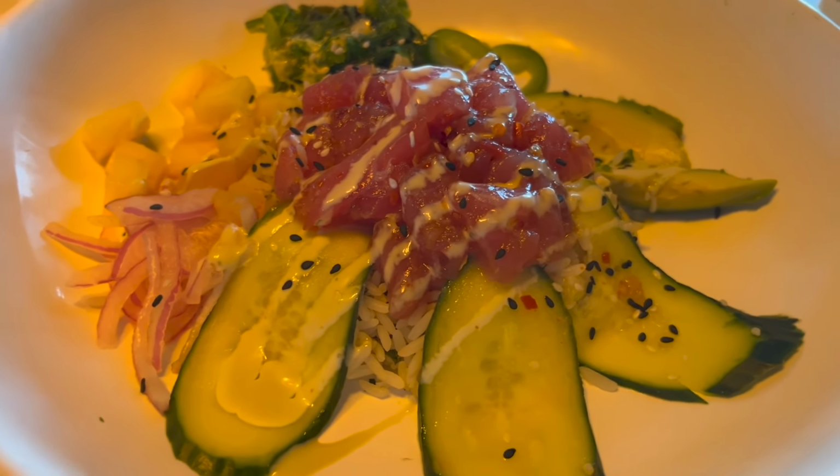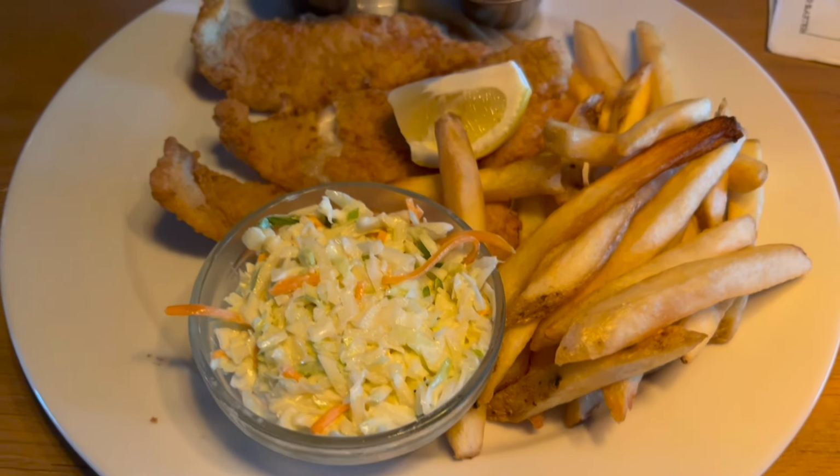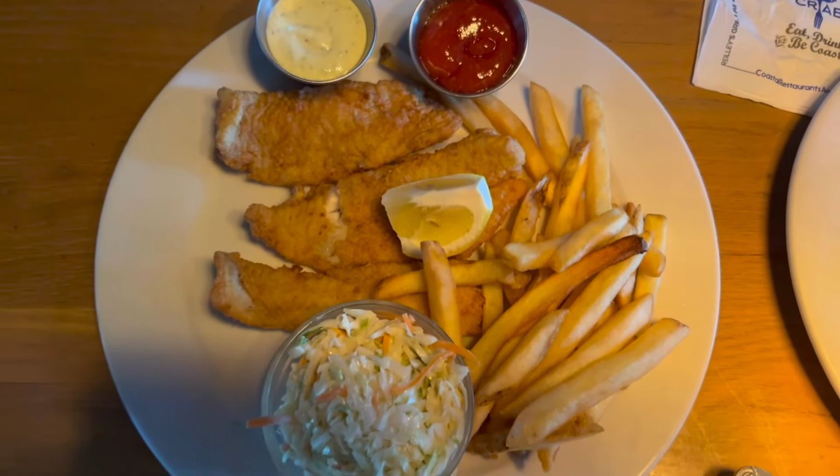This dish had a slight kick of spice to it and was beautifully plated. Look at those colors! Up next, we got the fish and chips. Just like at the Skull Creek Boathouse, the breading was crispy and the fish was tender.